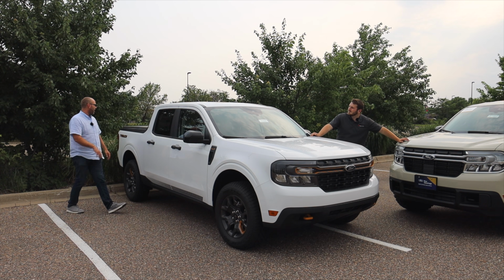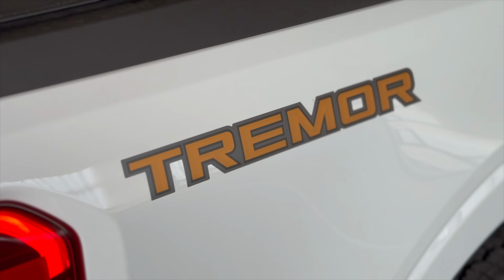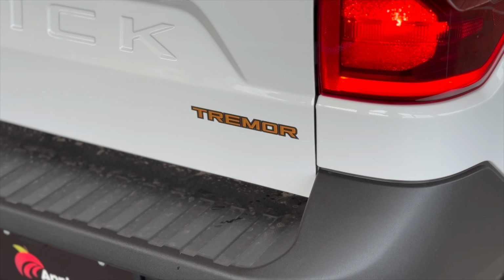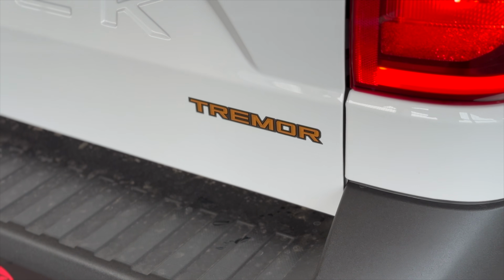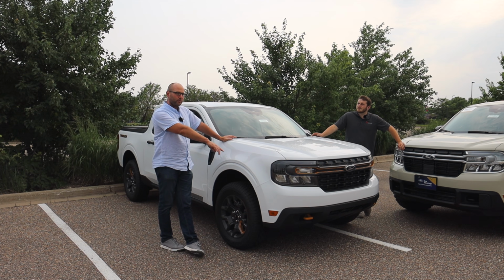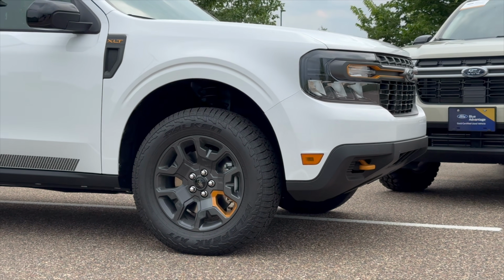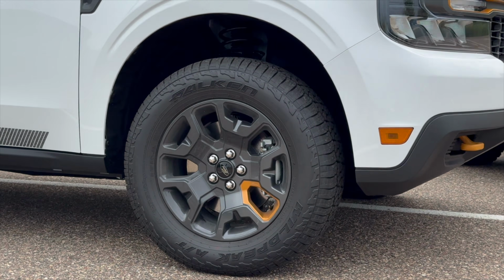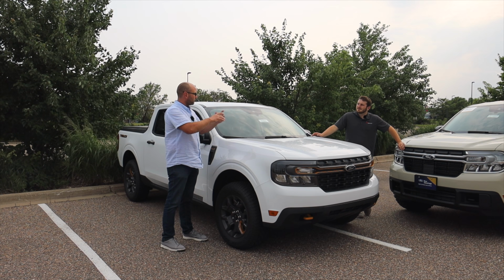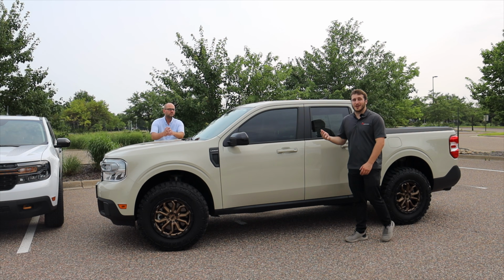And when we come to the back, it's hard not to comment on that Tremor emblem. But there's also a difference in the departure angle. So again, there's something going on back there that I'm having a hard time seeing just the slightest difference on the back. Really, the difference is on the front end with the approach angle. And because it's 0.8 inches higher over a factory FX4, obviously, it's going to be harder to play turtle on the Tremor versus an FX4. Yes, that is true if you are comparing a Tremor to a factory FX4.